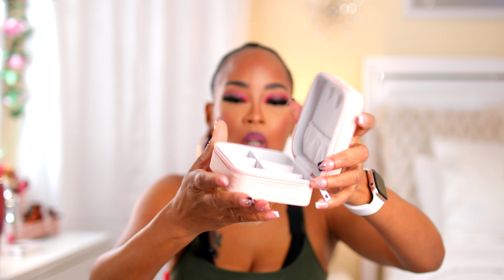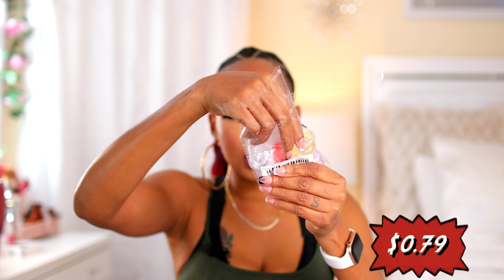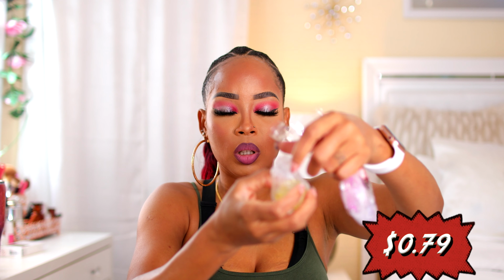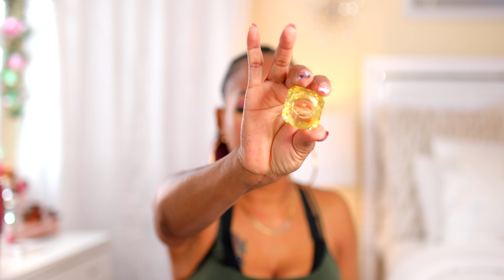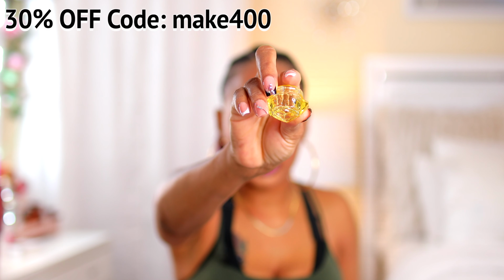Next up, we have this bag filled with some containers. I think it's 5 of them in there. These are containers that you could store small things in. I remember buying some glitters and got them in the same kind of container. So I guess you could just put whatever you want in there.